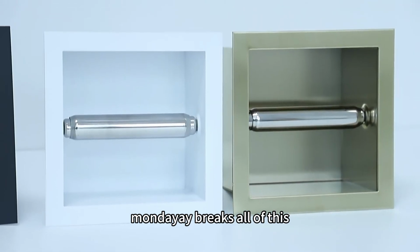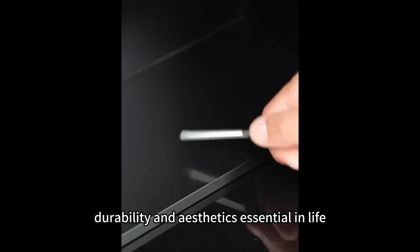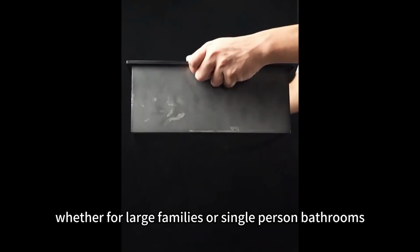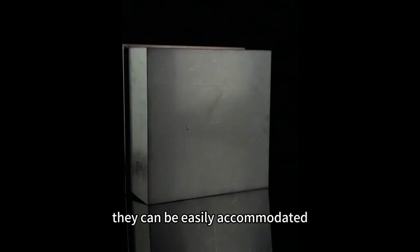Mondeway breaks all of this. We redefine the shower niche, making storage, durability, and aesthetics essential in life. Various sizes to accommodate different bathroom spaces, whether for large families or single-person bathrooms, they can be easily accommodated.